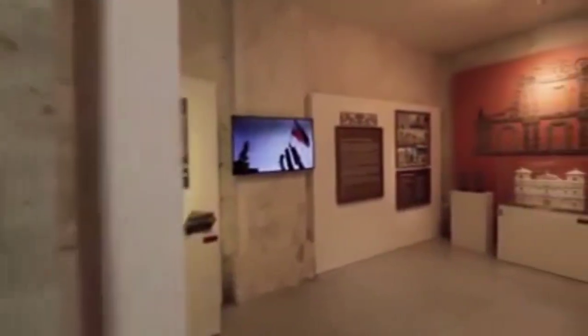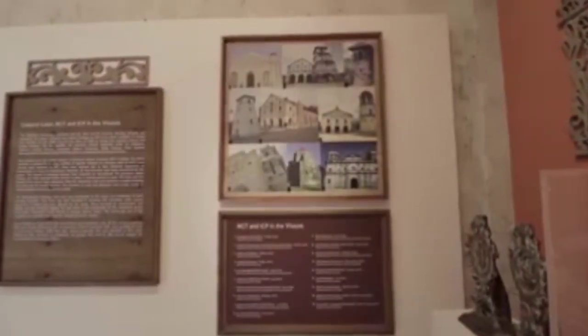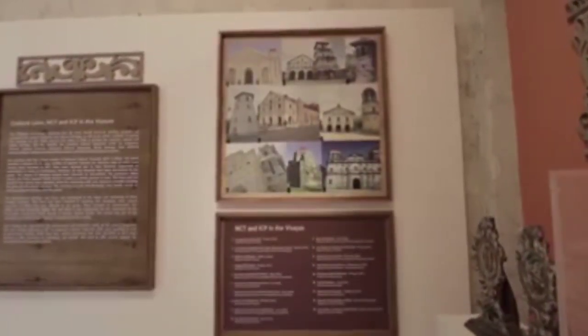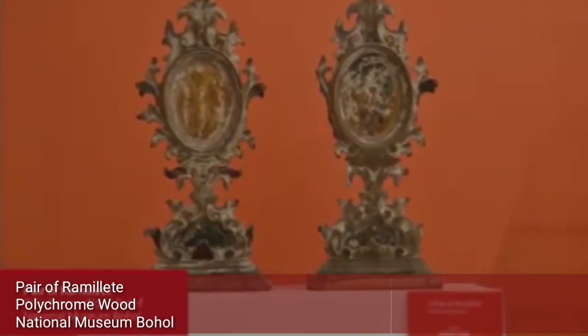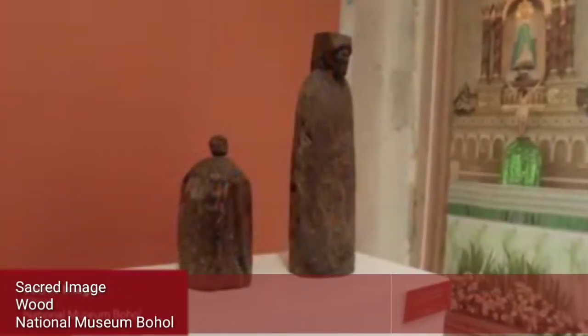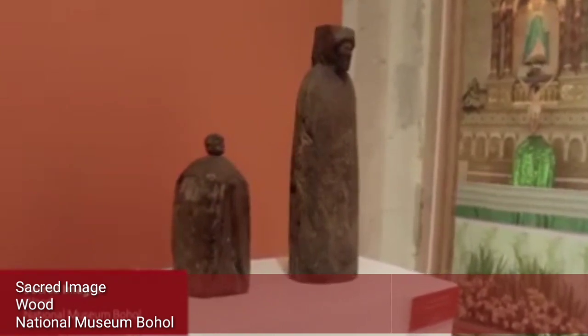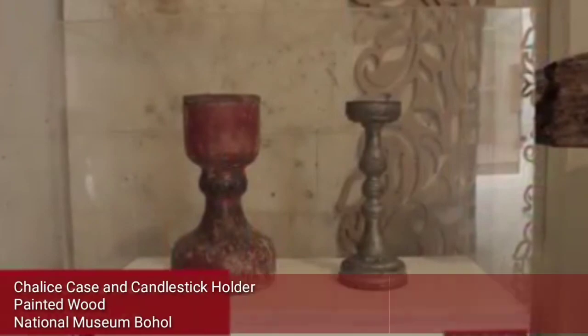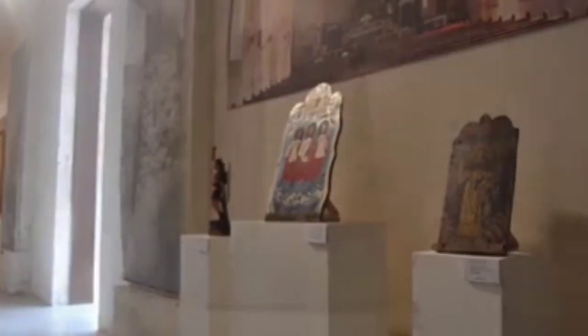The second gallery exhibition is the Pagbanhaw Gallery, which was put up to commemorate the 2013 Bohol earthquake and its aftermath. The first section of the exhibition talks about the early Boholano ecclesiastical art and architecture, and of course the second part highlights the work of the National Museum of the Philippines in rebuilding Bohol's heritage churches damaged by the earthquake in 2013.